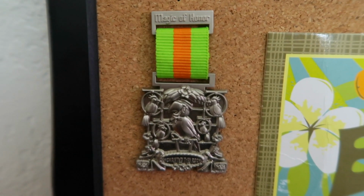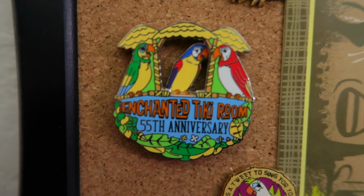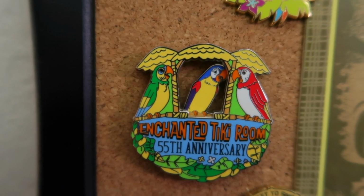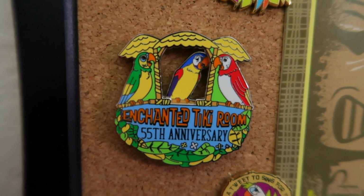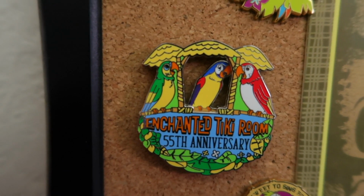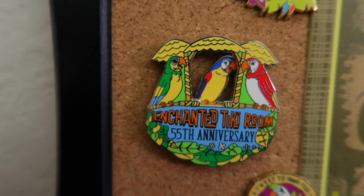Look at that. Now down below here, we have another limited edition pin, and this is from, you can see right there, Enchanted Tiki Room 55th Anniversary. And these were released in 2018 in June. So the Tiki Room opened on June 23rd, 1963. These were from Disneyland. And look at these pins. Oh my gosh, this is nice.